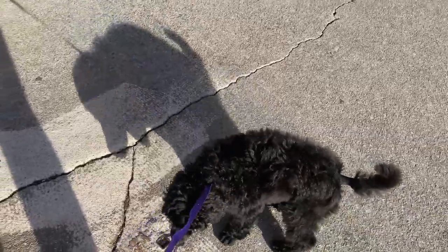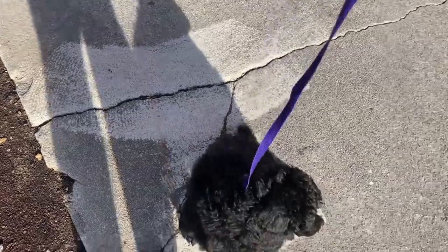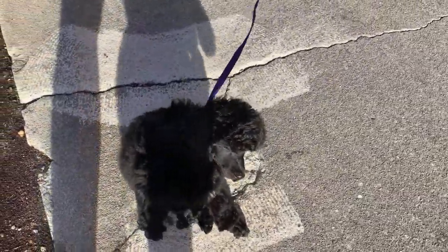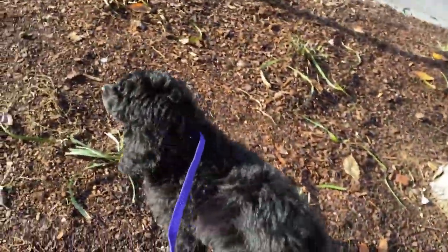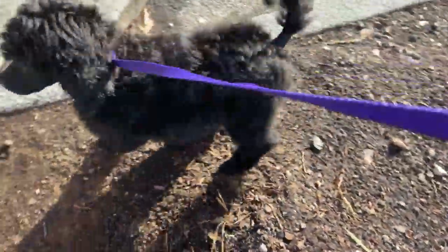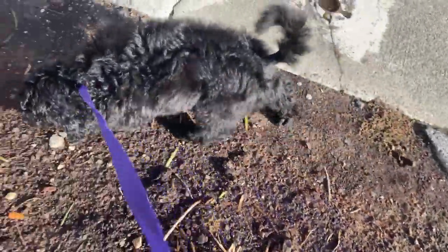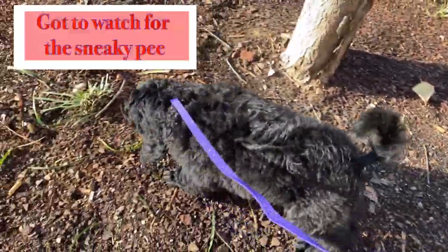So many different sounds he's got to get used to. He's got to get used to trucks, and he has to get used to leashes, and he has to get used to so many things we expect from a little guy. Come on, let's go potty. He's up to date on all his vaccines, so I'm not as worried about him being out here in public places yet. But even now I'm trying to limit that.